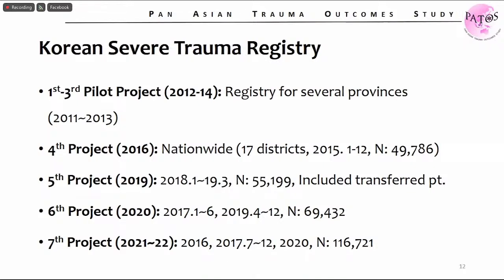And in the fifth project in 2019, we started to track transfer cases. So in South Korea, many cases of severe trauma are transported to another hospital after initial resuscitation, to a higher level trauma center for surgery or ICU care and so on. So we want to track and measure the final outcome of these cases after transfer to another hospital. And then during 2020 and until now, we are maturing this data collection system, and we are developing new quality indicators and so on.